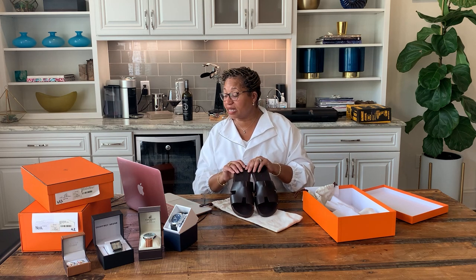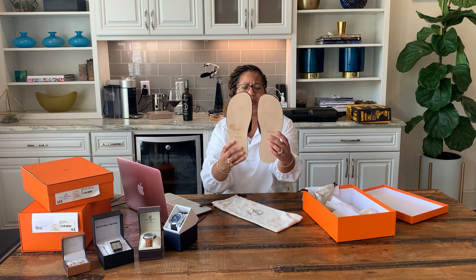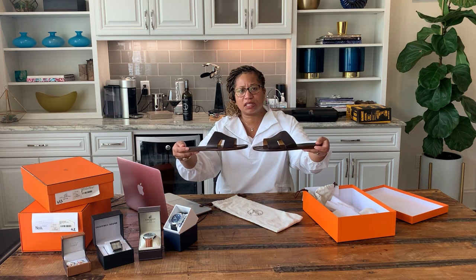But this is the Izmir sandal by Hermes, and this is in mocha chocolate brown. There's the shoe there. This size is a size 42. I think we have a few sizes left in this. We have pretty much sold out of this sandal. We had quite a few of this sandal, new with tags, pre-loved, excellent, pristine, and good condition. You name it, they have sold out.